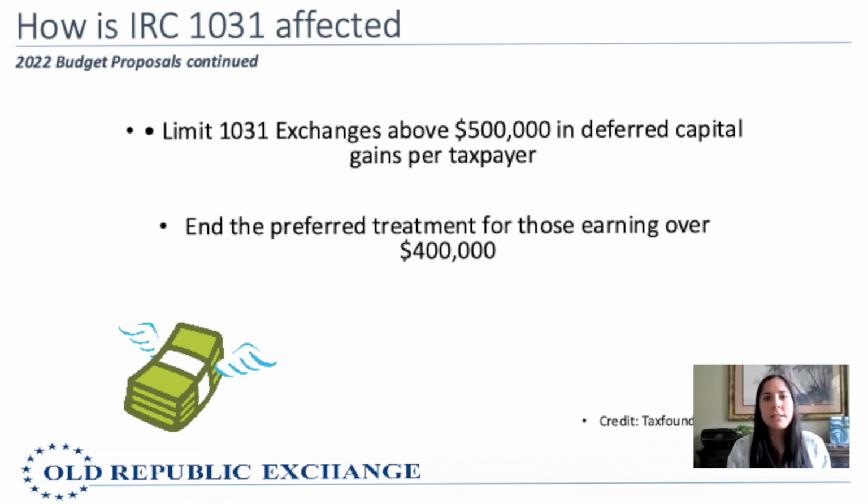Hey, can I ask a question? Sorry to interrupt you, but these taxes that go up, doesn't it have to do with what country or state you're domiciled in, or it doesn't matter?